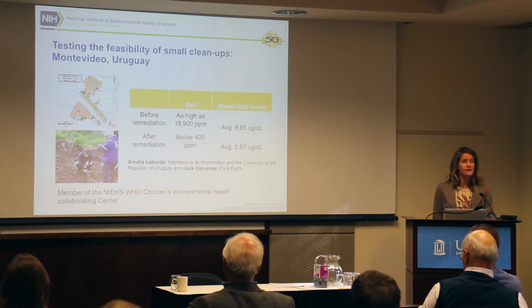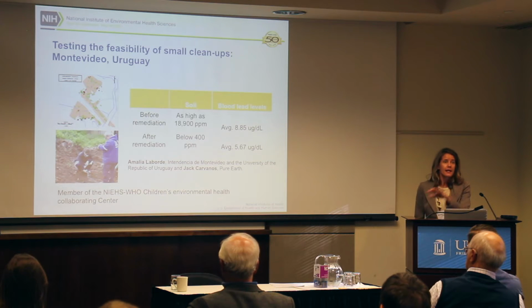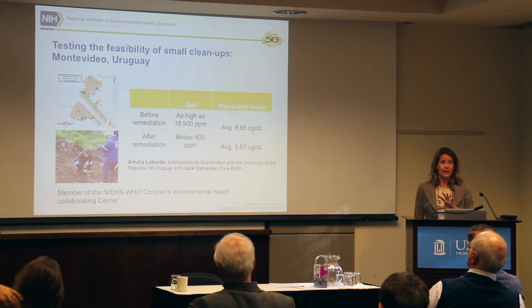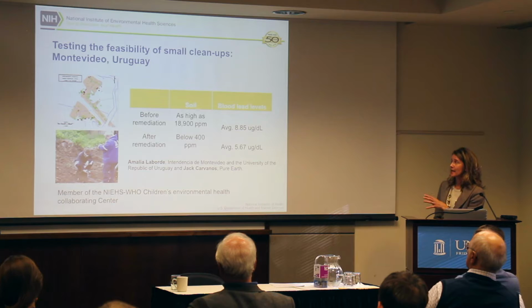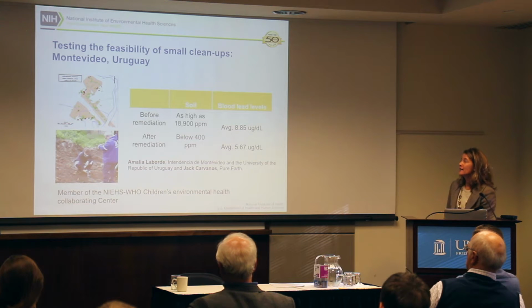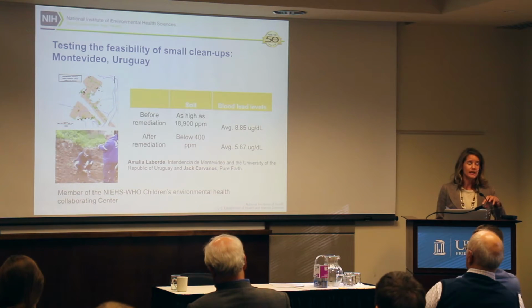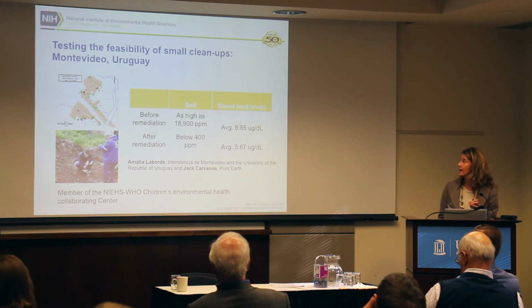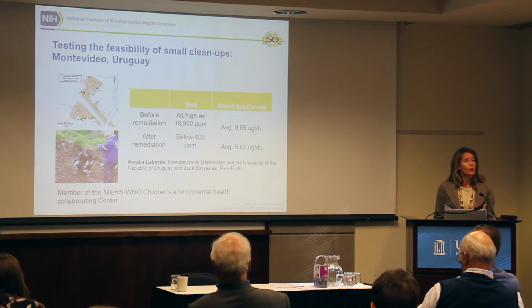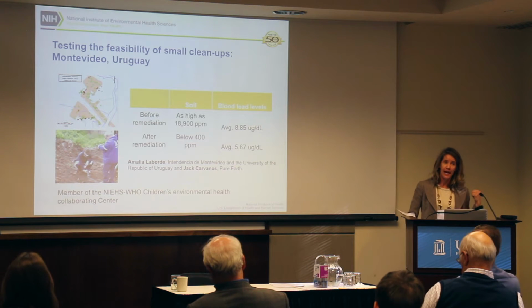I show you these just to demonstrate that although this informal recycling is common, the situation can differ wildly. In this case, just outside of Montevideo in Uruguay, they found out that children had high blood levels, and they pinpointed it to this former e-waste site where the soil was still contaminated. As a small pilot project, on a small plot of land, they were actually able to take that soil and get rid of it.